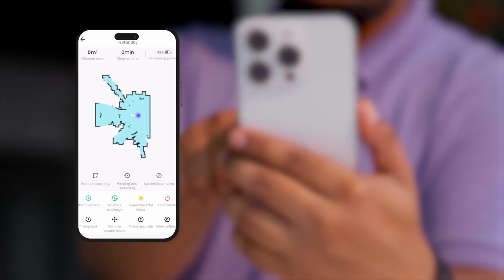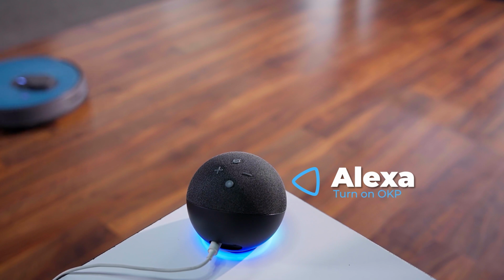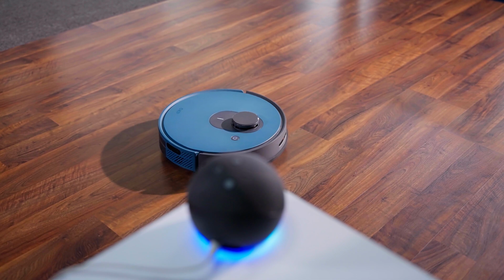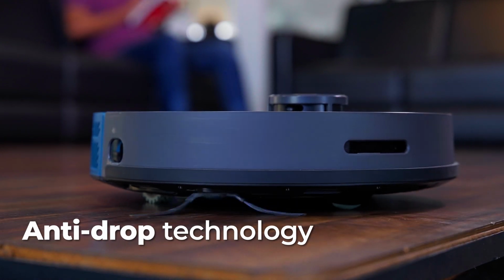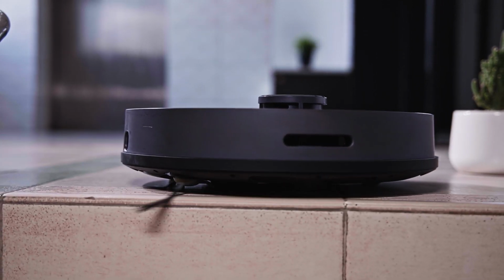But that's not all. The Okp L1 is also your voice-activated cleaning assistant. Just ask Alexa or Google Assistant to start cleaning, and it's on its way. Worried about it taking a tumble? Fear not. Our enhanced anti-drop technology keeps your Okp L1 safe and sound, even near stairs.